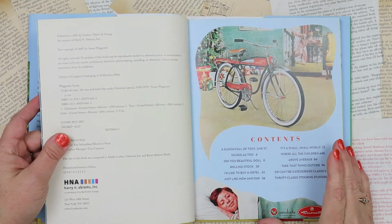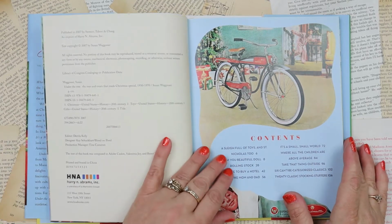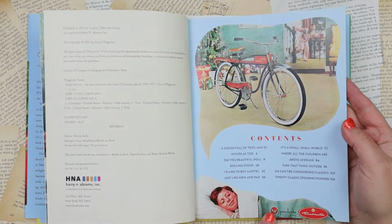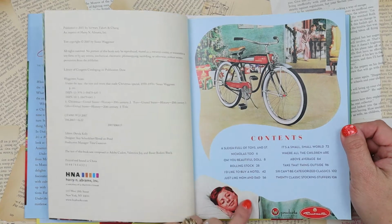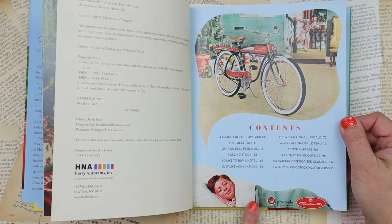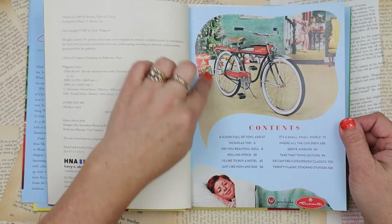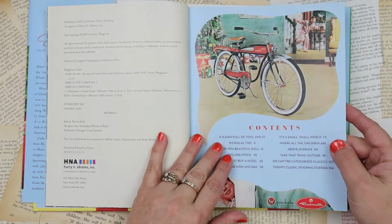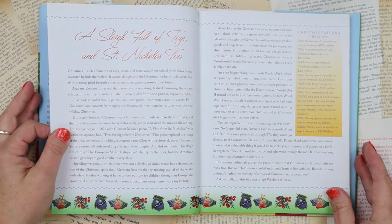But what I love about it is all the vintage images in the book. So look at this old bicycle. Here's a little boy sleeping. This is the Roadmaster, which is the bike. Here is the product logo. I mean, all of these can be fussy cut out, you know, cut these images out, put them on a page, or make whatever. Everyone's creative. You can use them in different ways.